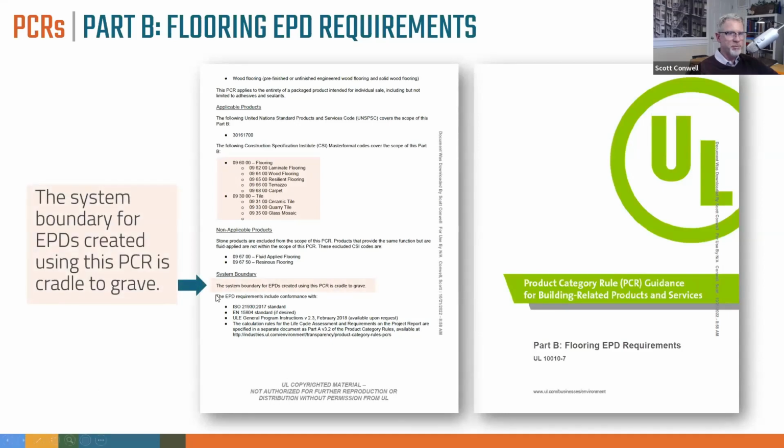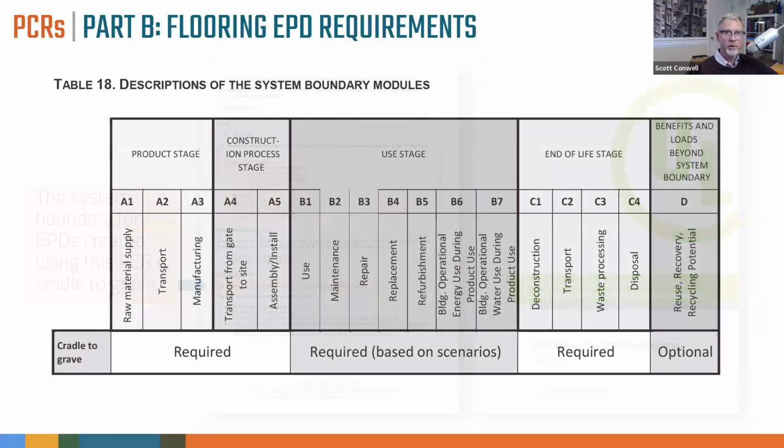And this may be the most important bit of information that you can take with you, or at least it's up there. The system boundary for EPDs created using this product category rule, in other words, flooring, is cradle to grave. Okay, so flooring manufacturers, if they want to be transparent, they're going to give you a cradle to grave assessment of the carbon footprint of their materials as measured in global warming potential. In other words, as measured in kilograms of carbon dioxide per square meter. That's the functional unit. So again, cradle to grave requires an analysis of not only the product stage and the construction stage, but the 75 years and the end of life.